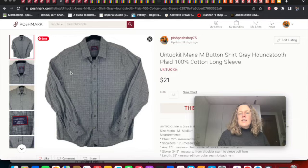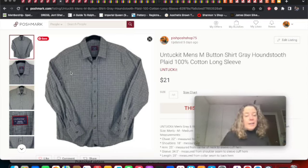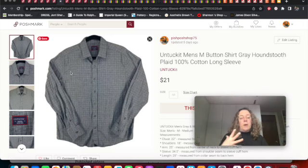And then Untuckit can be a good brand. We've had 2 Untuckit shirts. We got some Untuckit shirts and they did really well and they sold super fast. And then we got this shirt and another shirt. And I think maybe because it's a size medium or because it's gray, I don't know. The other one is still sitting too, and it's like a bright plaid. This one finally sold. I got an offer for $21 and I was like, yes, please.